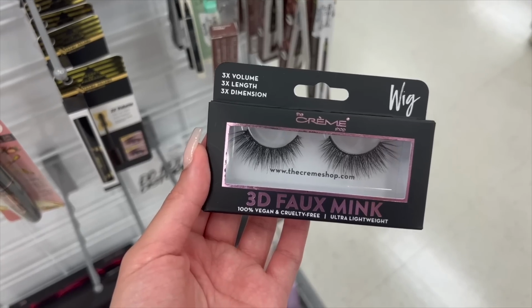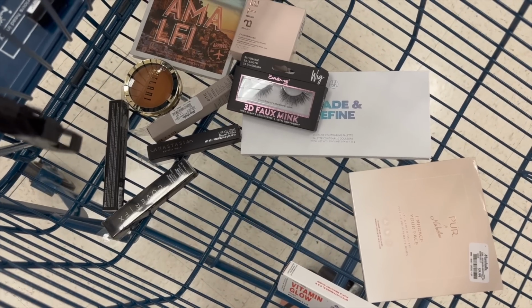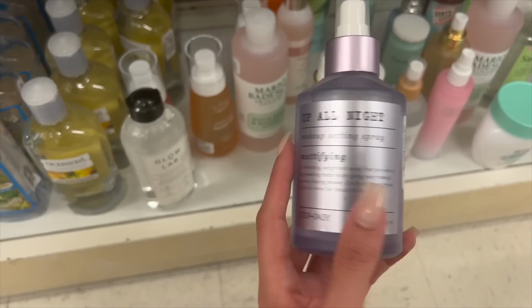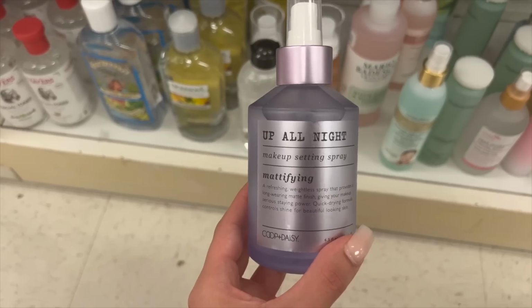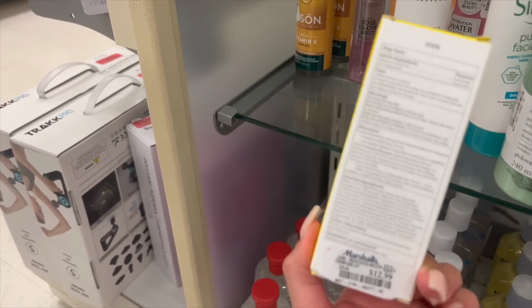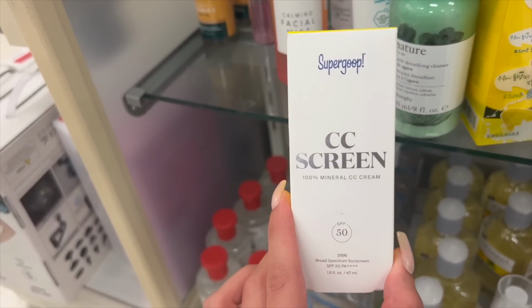And I almost forgot lashes. These look so pretty. The only thing that they don't have here is a new foundation. This is a setting spray, Up All Night Makeup Setting Spray. It's mattifying. I'm intrigued. Okay, CC cream. Is this gonna match me? I don't know, but Supergoop. Never seen that here before.